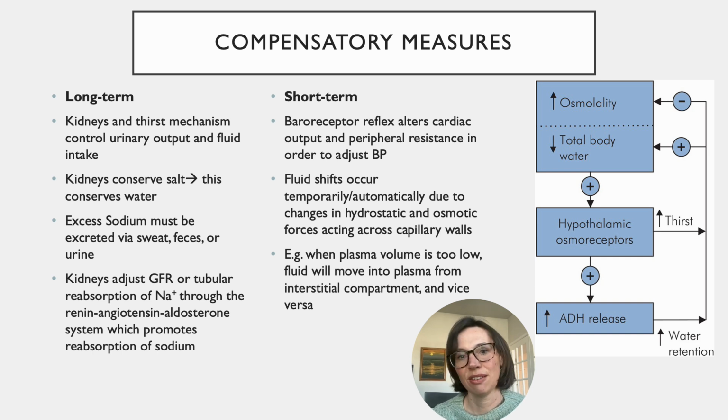Also, the natural tendency of water to move across a membrane from a higher concentration to a lower concentration causes automatic shifts in hydrostatic pressure to accommodate the body's needs. For example, when plasma volume is too low, the fluid will move into the plasma from the interstitial compartment, and when plasma volume is too high, water will naturally shift into the interstitial compartment. Pretty cool.